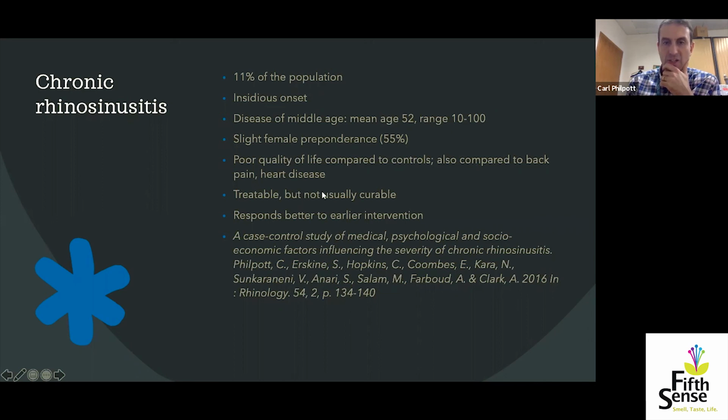This is a condition that affects quality of life, and studies that have been done suggest that the quality of life impact is comparable to people with back pain and heart disease, so not insignificant issues. The key emphasis around CRS is that it is treatable, but not usually curable. And the earlier the intervention, the better the response in terms of treatment.